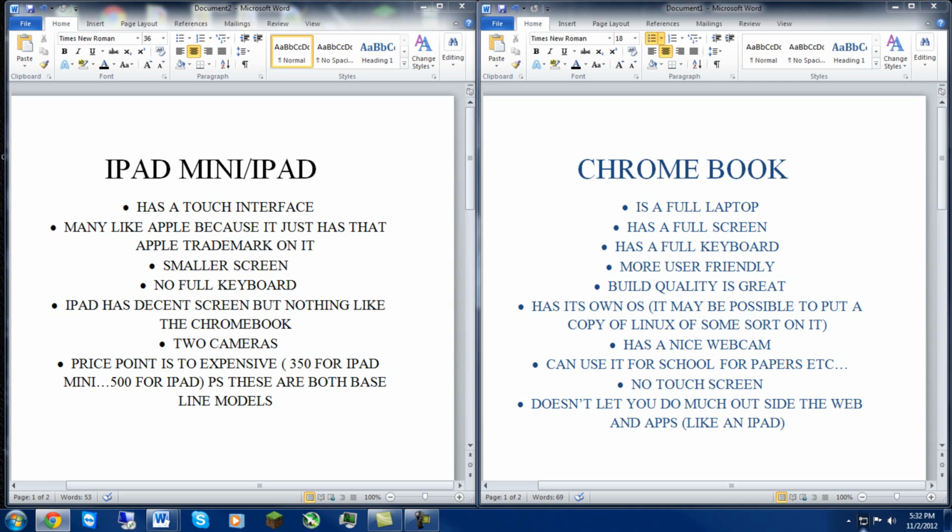Another really good thing is it's going to give you 100 gigabytes free of Google Drive for 2 years. And there's absolutely no viruses. No viruses at all. And it has 2 USB ports and an HDMI port. It really is great. I'm really excited for this. But like I said, this is only $250.